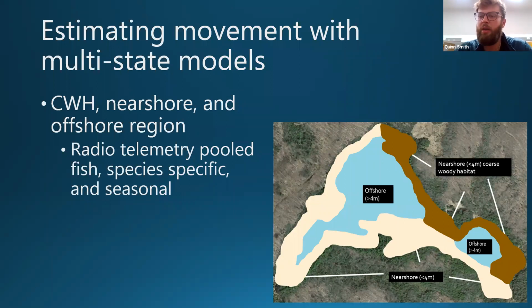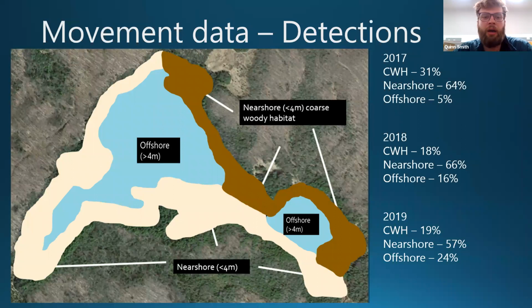with the stacked bar plots that I'll be showing next, where offshore is this blue color, coarse woody habitat is this dark brown color, and the nearshore is this lighter brown color. So when we just look at raw detections in 2017, about 31% of our detections are in the coarse woody habitat. Many more of the detections are in the nearshore. We had about 64% of our detections in the nearshore area, and then very few in the offshore area.